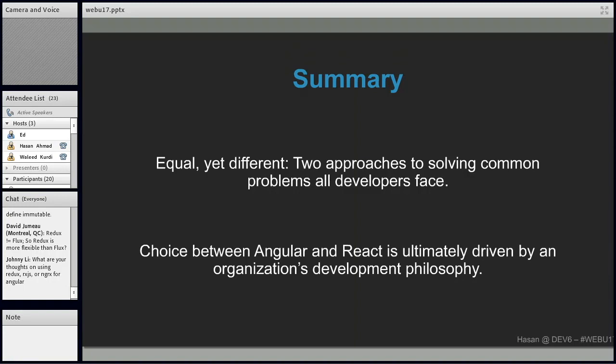You can choose, I don't need that kind of router here. I don't need that kind of view management in this application. So you get this variety that a lot of developers prefer to have sometimes. Sometimes you don't need a massive framework tool to build an application. So it depends on what your organization's development philosophy is.